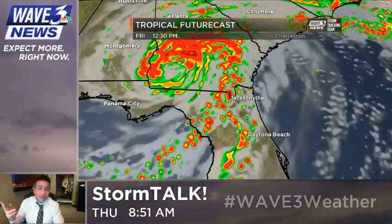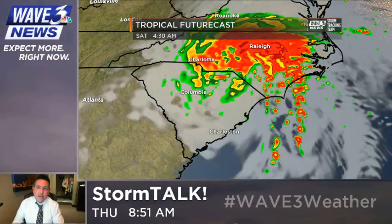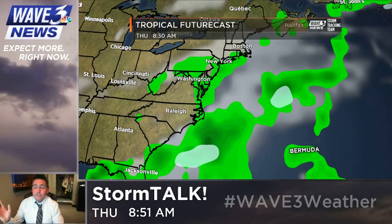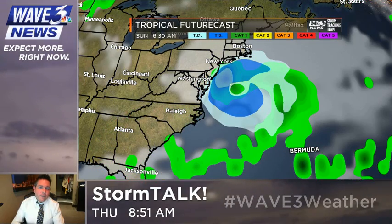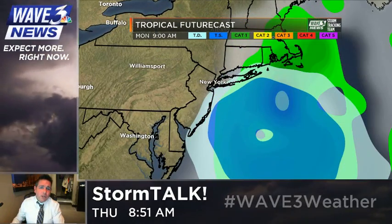But you can see the nice little spinning motion. I mean, it may very well develop an eye, by the way, before it makes landfall later tonight. But we have to use the infrared to see it because we won't have the visible satellite since it'll be dark. All right, then you can see after that the wind fields. I got them overlaid on the Futurecast. You can see it's showing tropical storm force winds in a very broad area, very broad cyclone at this point.